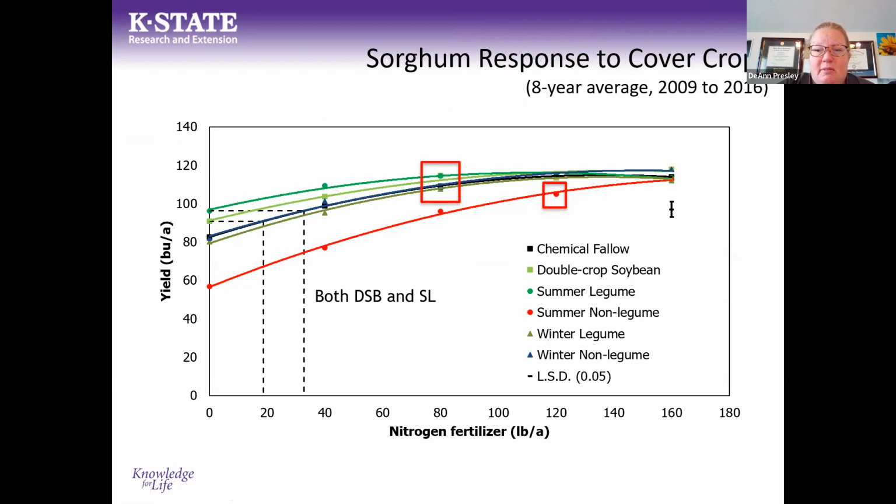And so you can see this is the rates of nitrogen fertilizer. So the 0, 40, 80, 120, and 160 pounds of nitrogen per acre. And then the yield ranging anywhere from a low of a little under 60 to maybe not quite 120. So that's the yield range we have on this particular study.